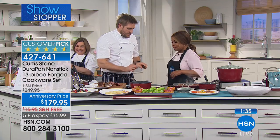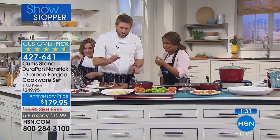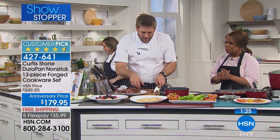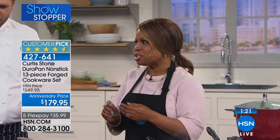Gone. Gone. Gone. Try this steak. I want to tell you why it's so good. Because you get that crust on the outside, and then that beautiful pink, juicy steak on the inside. And, you know, there's just something about the flavor of that caramelization. It's delicious. Isn't that so good?